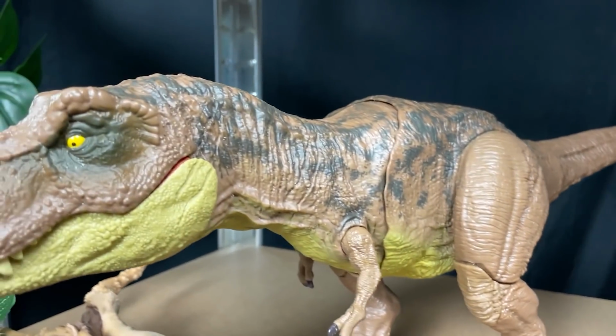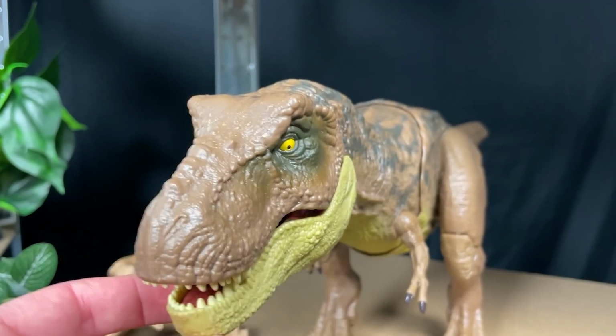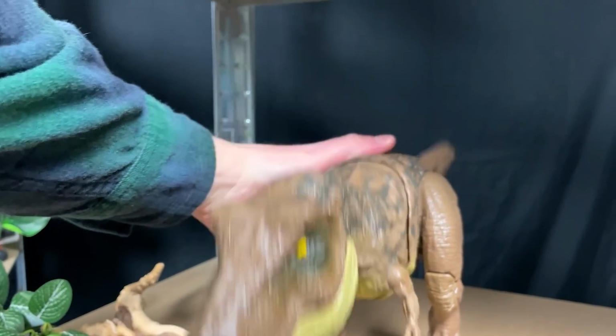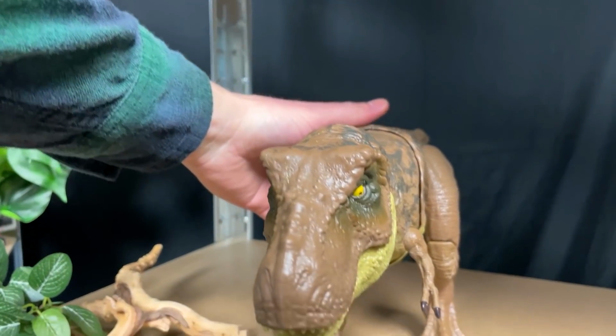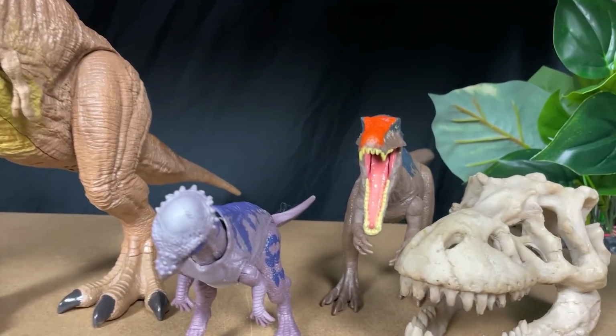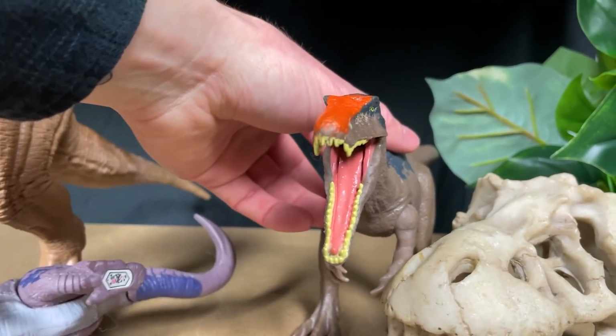Right beside it, this awesome T-Rex. And look at this button on it. Look at what it does. Wow, look at that roar action. That is so cool. And in the middle shelf, we've got a Baryonyx right here.